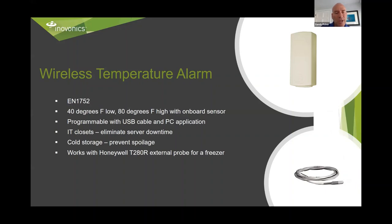You can also change those set points with a PC application that you would get off our website. And we have a custom USB cable that would plug into the transmitter and your computer to change those set points, as well as to decide if you want to use the onboard thermistor or the Honeywell T280R external probe. So maybe you would put that probe inside of a freezer and the transmitter on the outside.